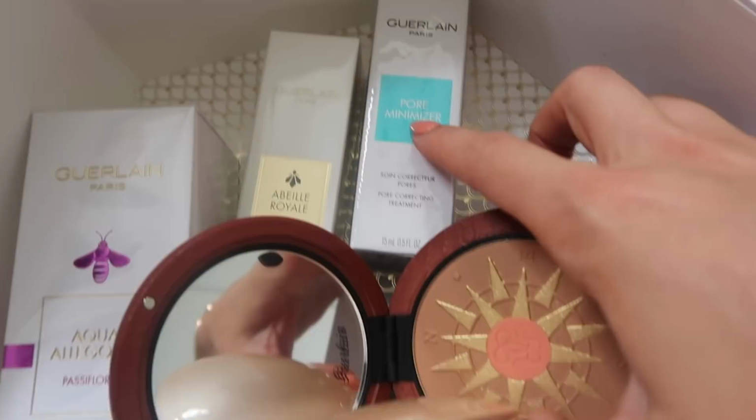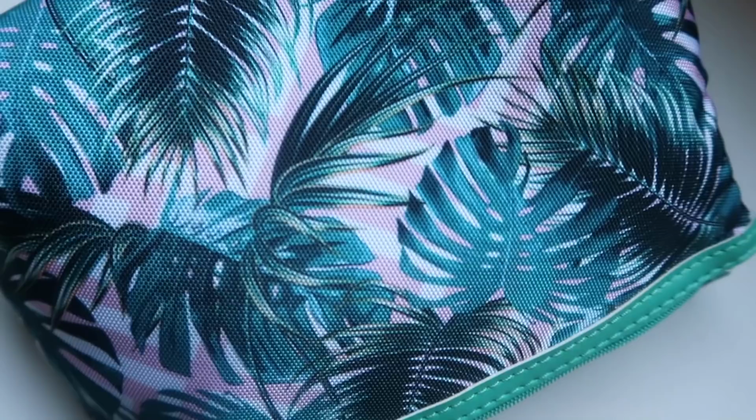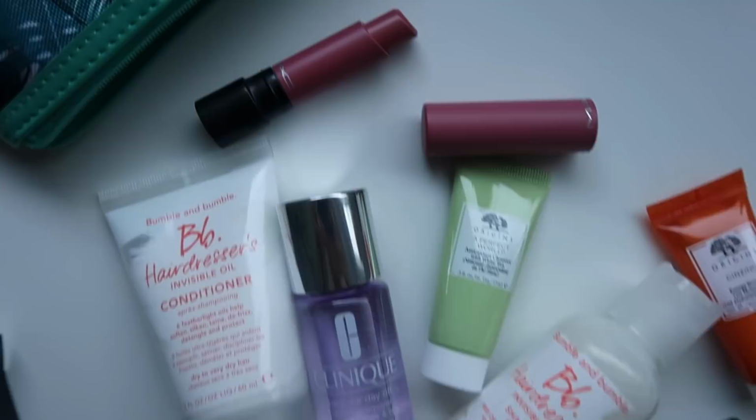This is really exciting. This is from Estee Lauder and it's their summer holiday special little set. This is the second edition. How cute is this? It's apparently worth over £70, but this is £25 and you get all of these minis.